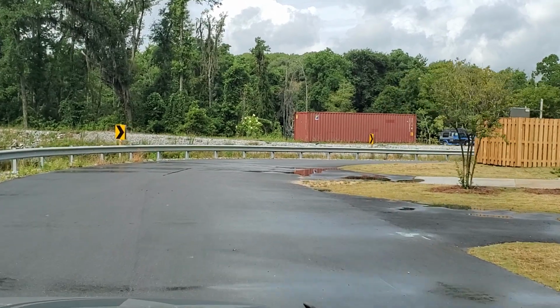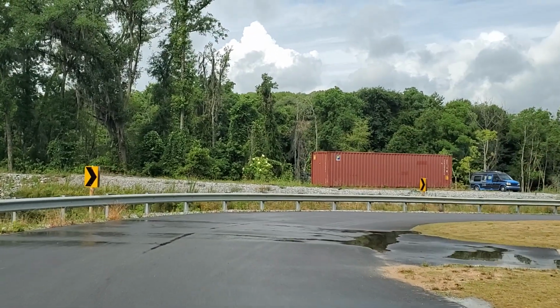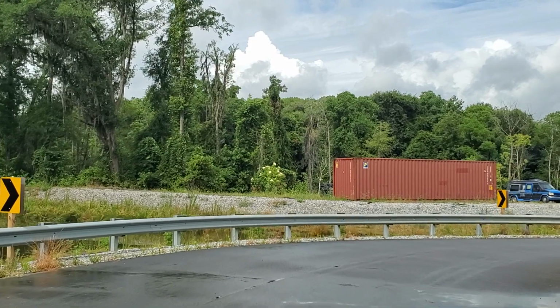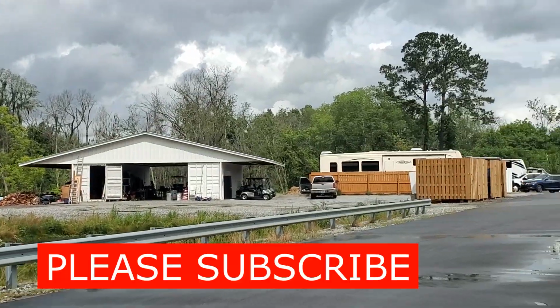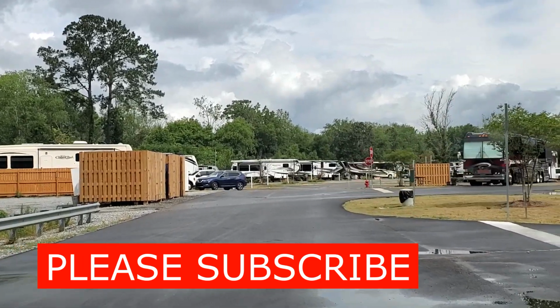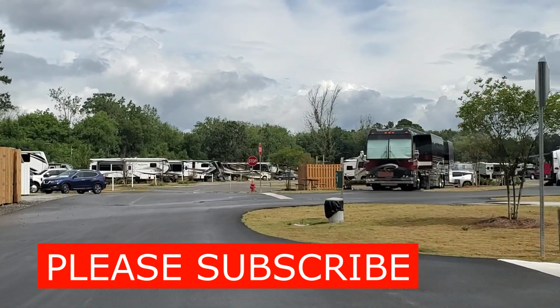What I wish they had more of was shade, because the sun came into our campsite a few times throughout the day. But all in all, their guest services and their maintenance crew were fantastic.